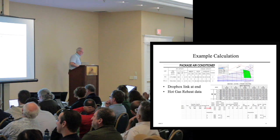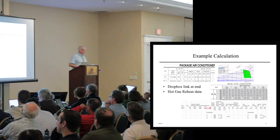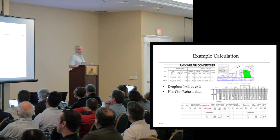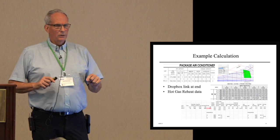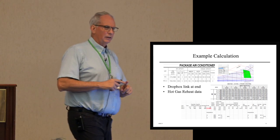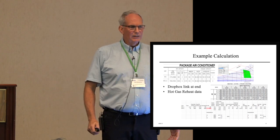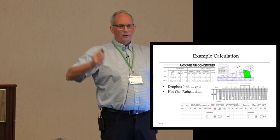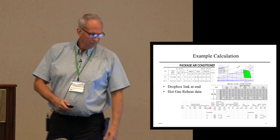So, there is another set of enhanced performance tables for the dehumidification mode. Okay? I keep seeing designs where the engineer said, I've got the dehumidification mode. Therefore, it doesn't matter what the latent capacity is. It'll take it out. No. Okay?